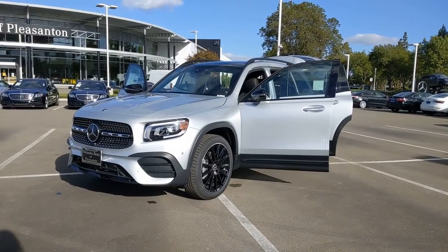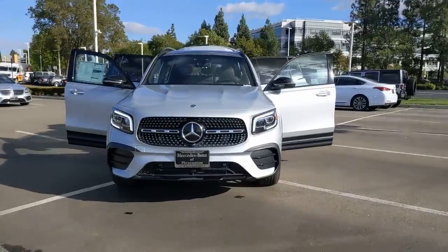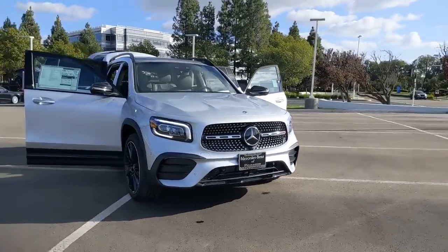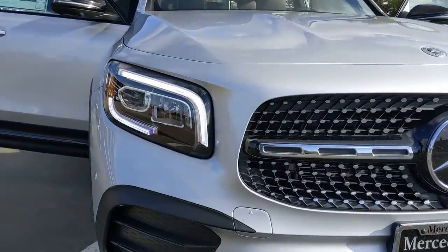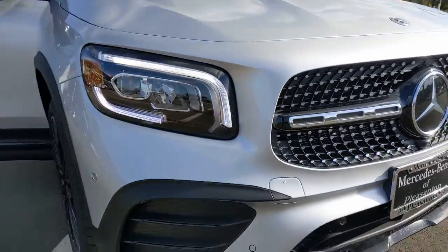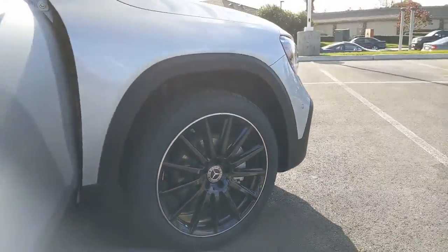Enjoy the view of this 2021 Mercedes-Benz GLB. Infuse your adventures with engineering excellence in this comfortable, capable GLB SUV. Cutting-edge tech like the digital cockpit and customizable ambient lighting sets the stage for an exemplary driving experience.